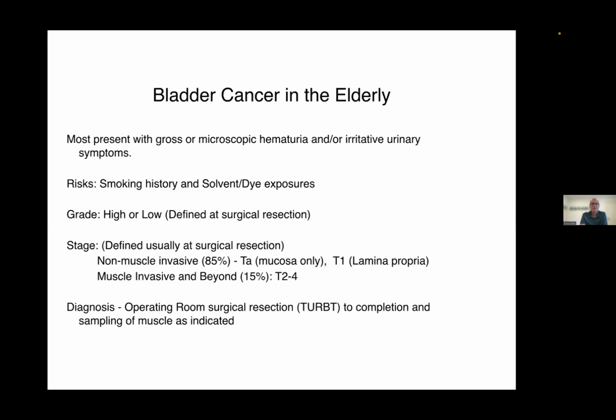Bladder cancer, pretty common. Common symptom is gross or microscopic hematuria. Sometimes it includes irritative symptoms. Smoking and solvent or dye exposure are the 2 big risks. Obesity is really another one. When we look at these tumors, when we remove them, it's really 2 groups now. There's high grade and low grade, and there's superficial and invasive.